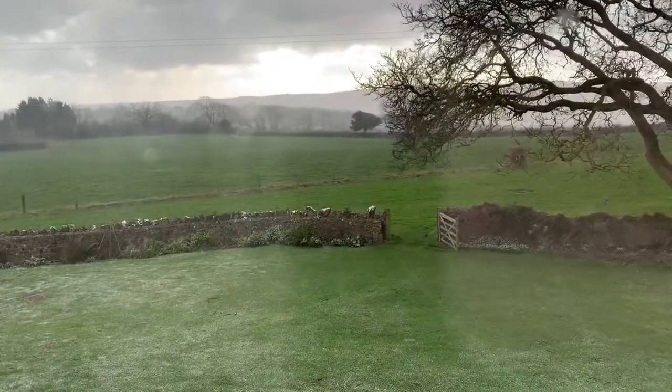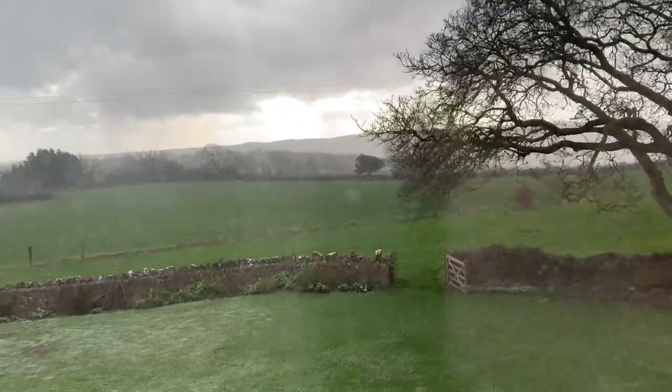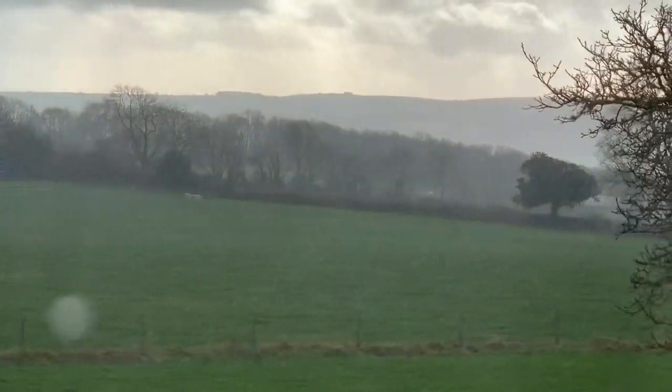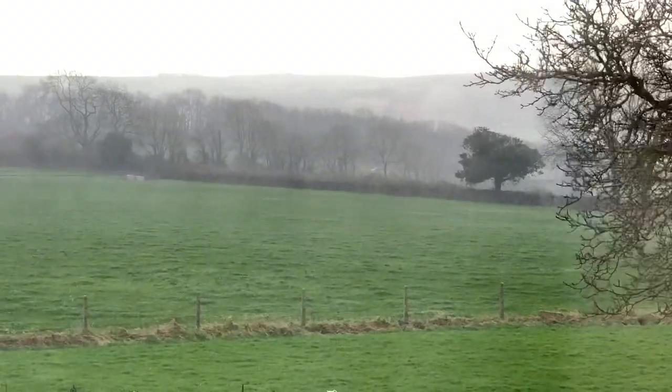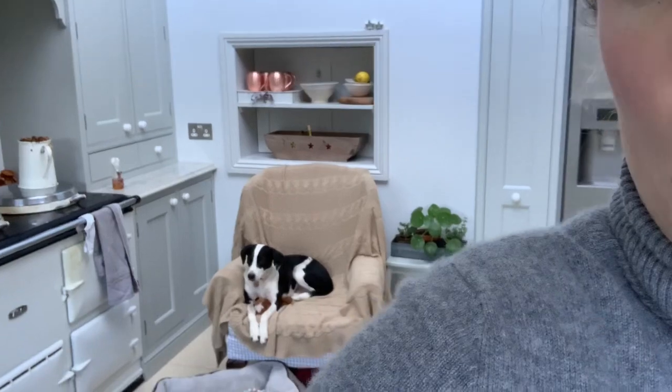Looks like hail and snow and rain. The weather is truly weird today. Doesn't know what looks so strange myself. Gonna have to brave it though. Get out there, because this little one is gonna need a walk.